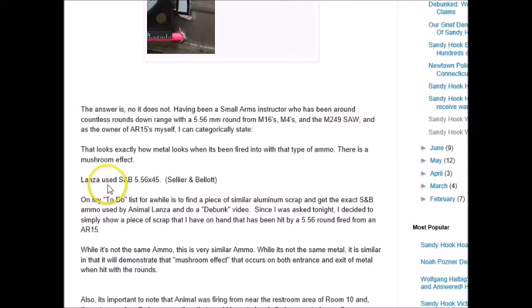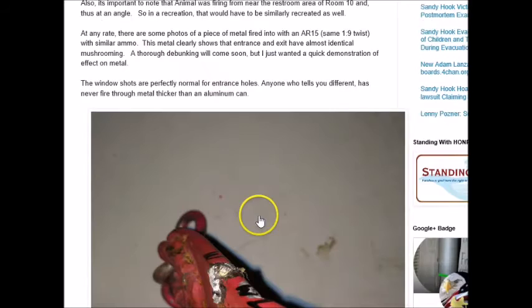Lanza, the shooter, used S&B 5.56 by 45 rounds. And I want you to keep a mental note of that, folks. 5.56 by 45. He goes on to say, on my to-do list for a while is to find a piece of similar aluminum scrap and get the exact S&B ammo used by Adam Lanza and do a debunk video. And he did just that.